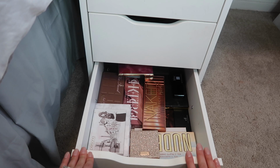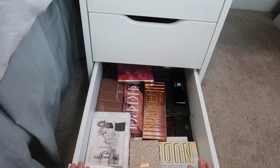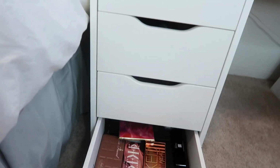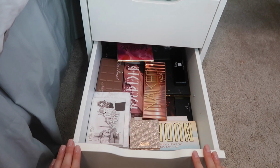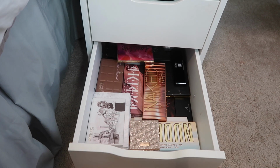All right, so here is the drawer of the eyeshadows I use less than my main eyeshadows, if that makes sense. And this is my bed, in case you guys are wondering, and that's a lot of the reason why I'm moving to a little bit bigger space so I don't have to work right next to my bed.